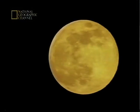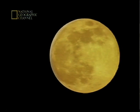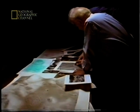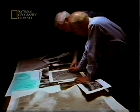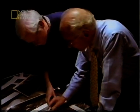The landing site must be chosen with great precision and from 250,000 miles away. Charged with this task are two geologists, then fresh out of graduate school, Farouk Elbaz and Jim Head.